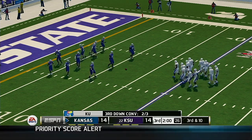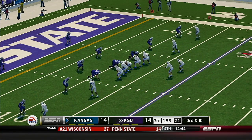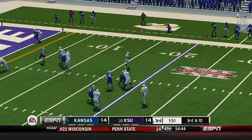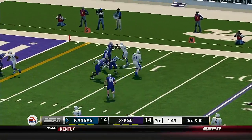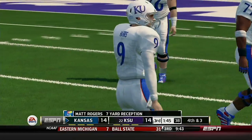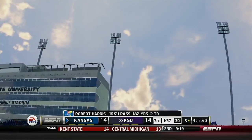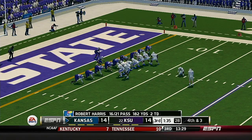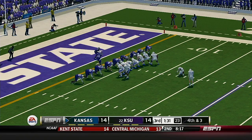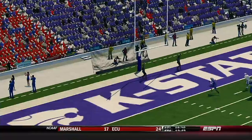We've got third and 10. Ball on the 12. Pass right, running back's got it. He's tackled at the 5. Kansas is looking to go up by 3. Kicks up, and he got it.